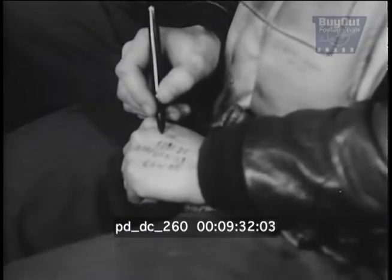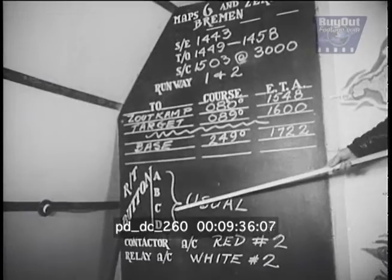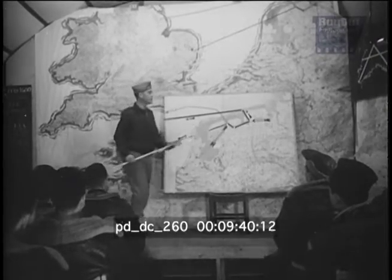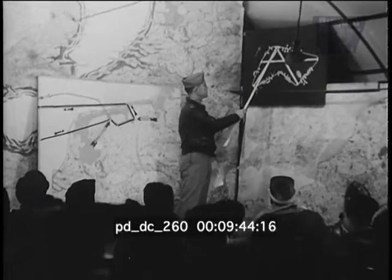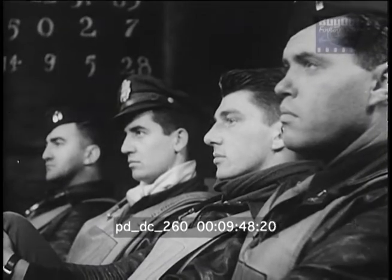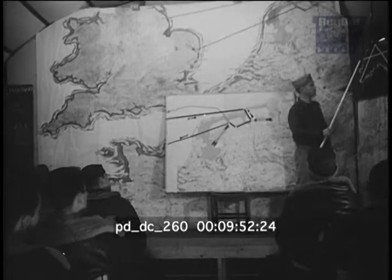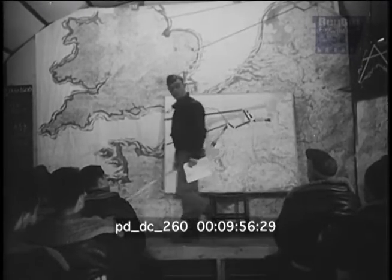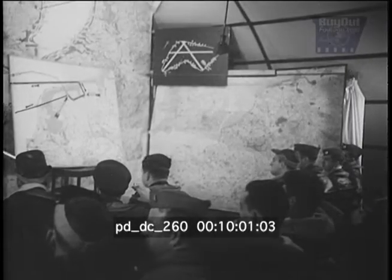And now back to the CO again. My wingman, White 2, will relay messages and work on the bomber channel. For the takeoff, I will lead the 61st off runway 5. The 62nd will queue up on runway 6. After I take off, the 63rd will move into position and be ready to shove as soon as the runway is cleared. And now the dope on the enemy flak and fighters for the day's job from the S2 officer.